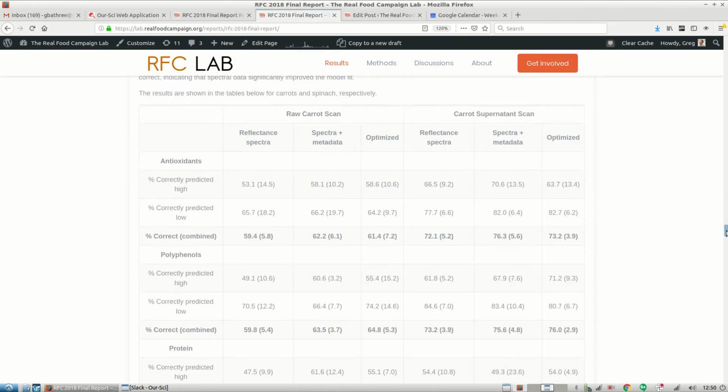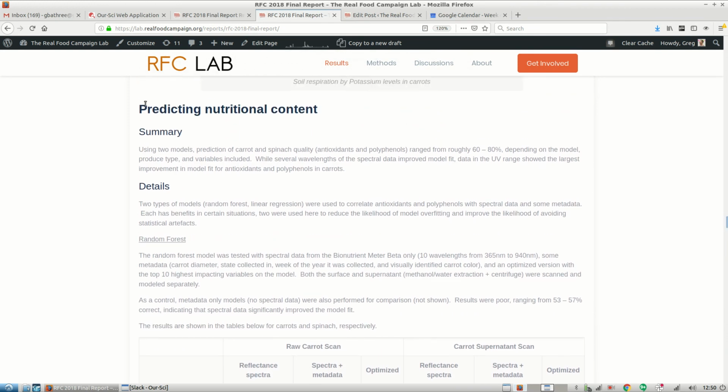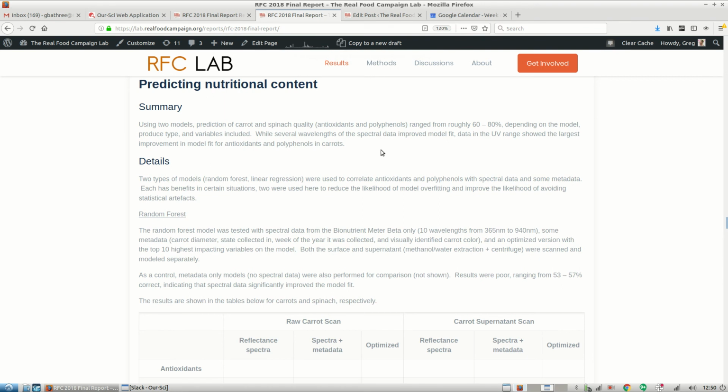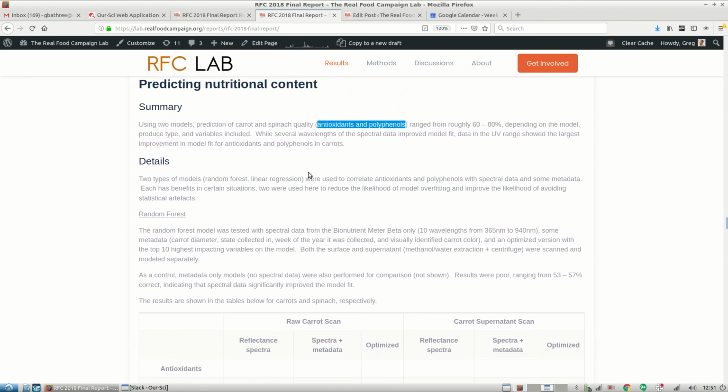Okay, so let's finish up this final report. I just like that minerals relationship. That was an interesting one. So this last part is predicting nutritional content. What we do here is we build a model. We take part of the data and build a model, and that's called training the model. You have to have both the lab outputs that you're trying to predict, like antioxidants and polyphenols, as well as the things you're using to predict them. That would be metadata about the sample and our spectra from the bionutrient meter. So you build a model, and then you test that model by taking some data that you didn't show the model, running it through, and seeing if it gets the right answer.